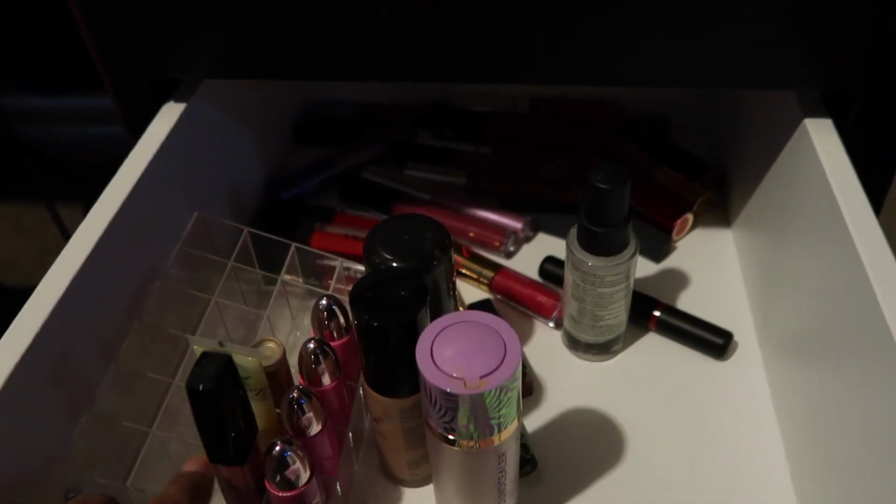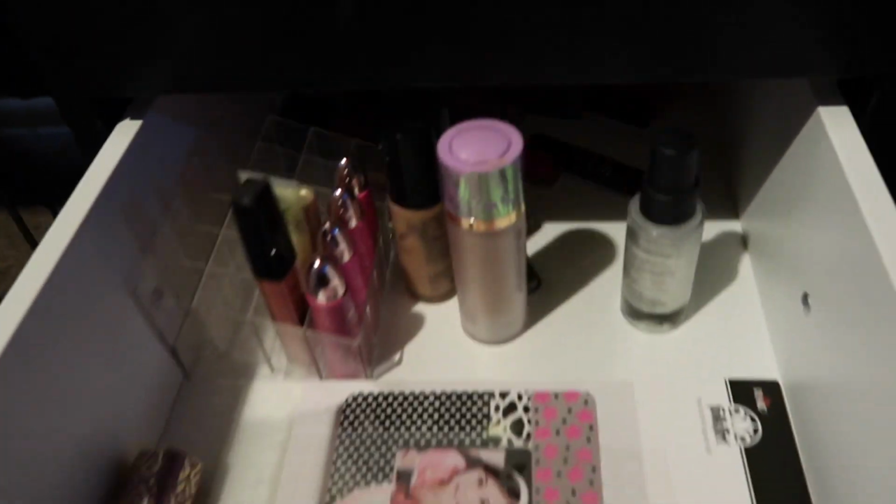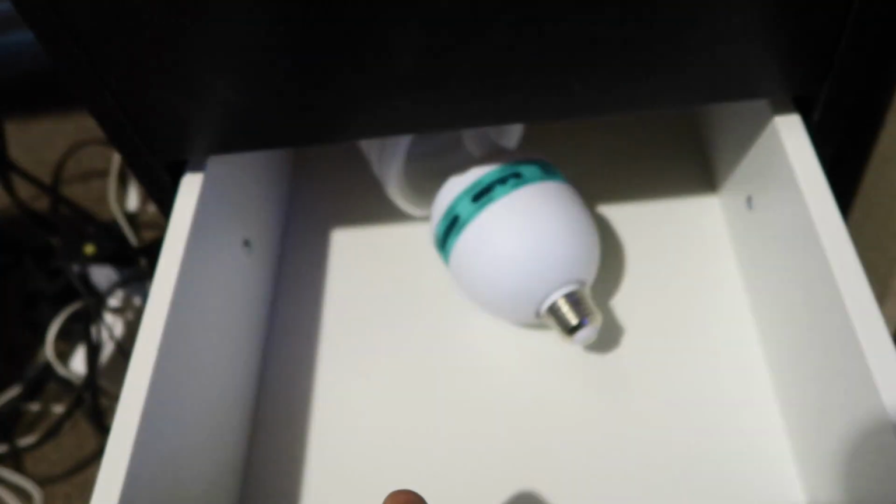And then I keep just random stuff in here, stuff for swatching, and then my foundations, extra lipsticks that I do not use, primer, that kind of stuff. So we'll see about that. The other two drawers are empty. Well, this one keeps the lighting that I use when I film, and the camera and all the batteries and stuff like that.